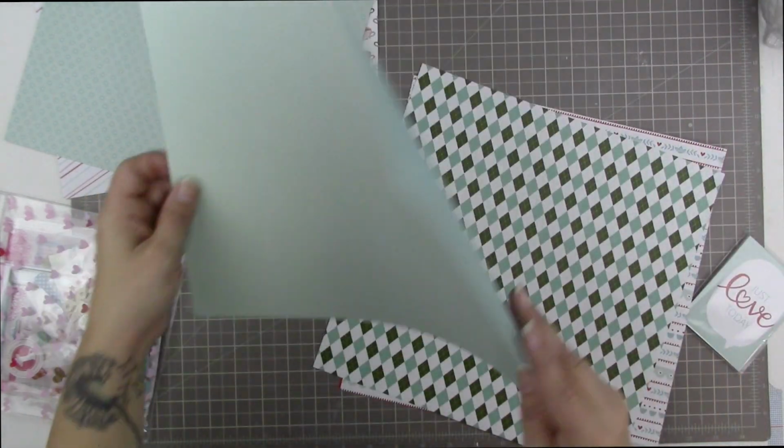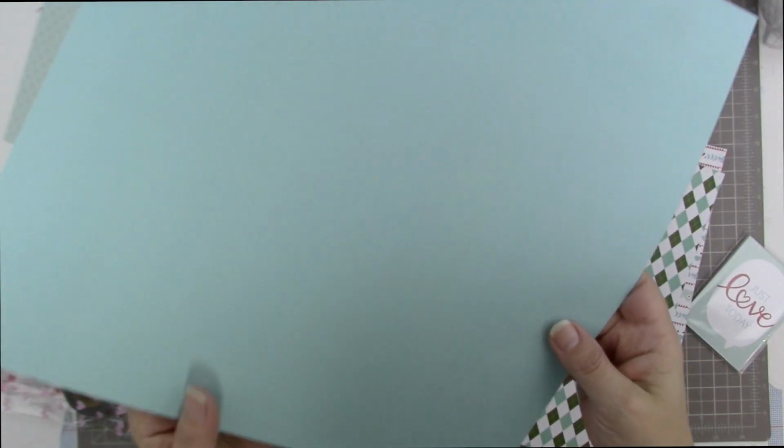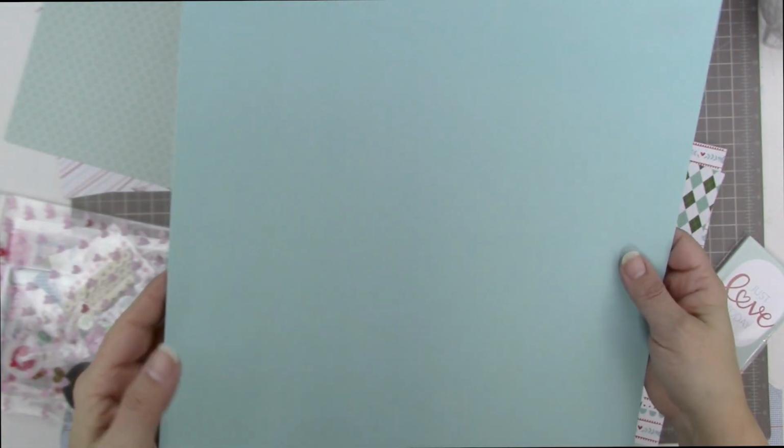We have a plain mint green piece of paper, and then the other side is a light blue.